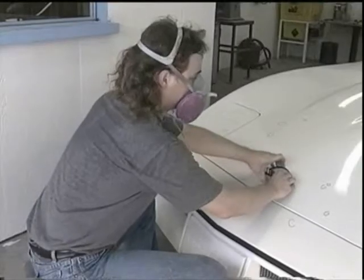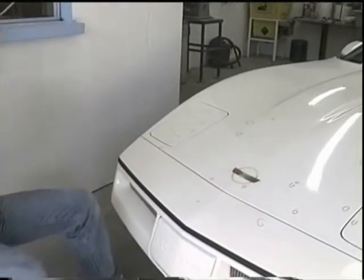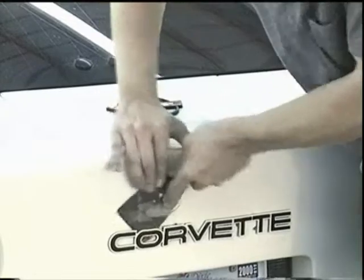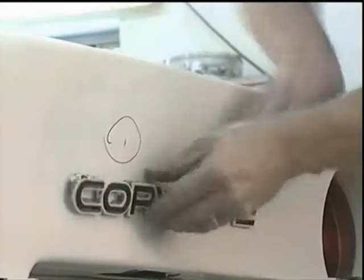It's a lot easier to spend a little time removing emblems and moldings than it is to work around them. You could damage them or dip into the paint around them. This also lets you prep the whole surface and not have to worry about if your paint will stick around the edges.